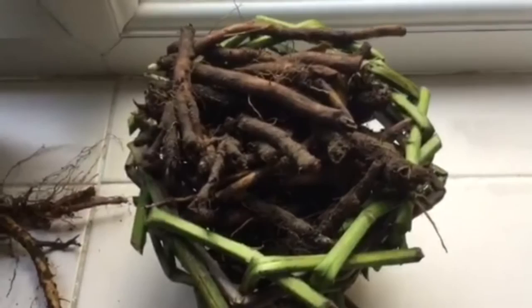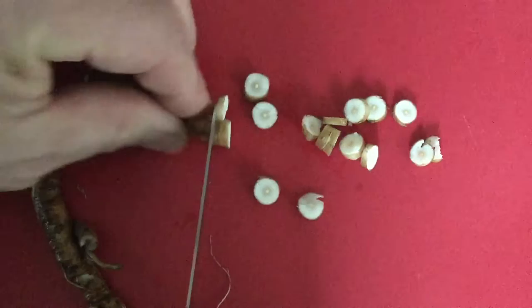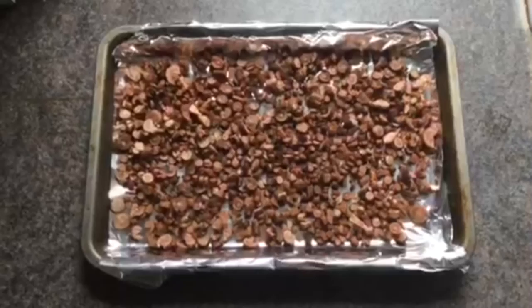Once you've acquired a suitable quantity, wash the roots thoroughly. Then, dice the roots into small pieces. Wash again and allow to dry. Then spread evenly on a baking tray and place in an oven on gas mark 6, 135 degrees Celsius, for approximately 30 minutes, or until dark brown.